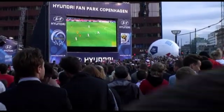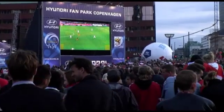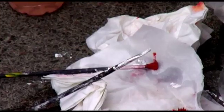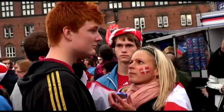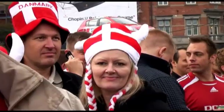It's Saturday in the heart of Copenhagen. Denmark is up against Cameroon in the FIFA World Cup. But before the start, some preparations have to be done. To become a real Danish supporter, you need some paint in the face and a silly hat.